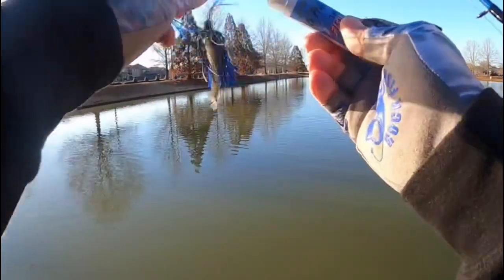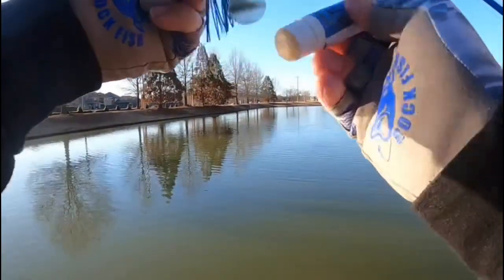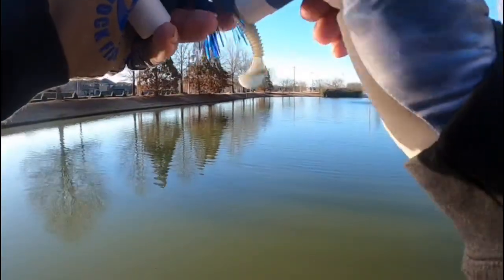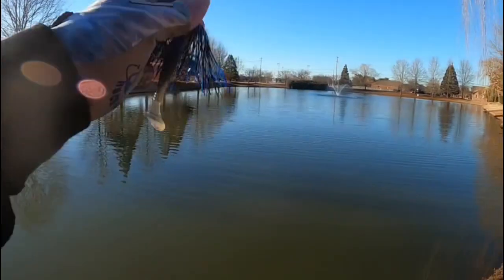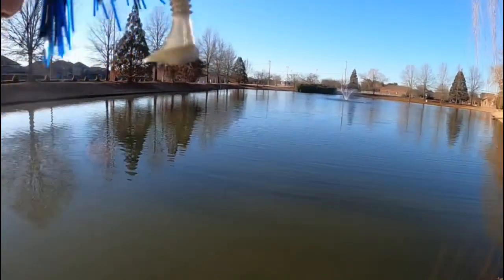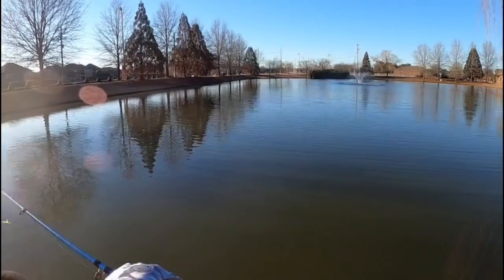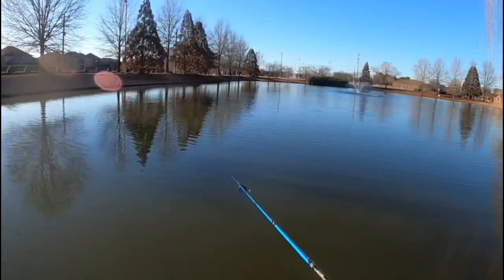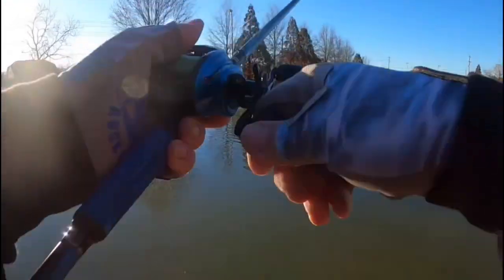Alright guys, I went and tied on another chatterbait and put some of this fish lure on. I'm tied on a black and blue swim chatterbait, and put a swim bait on as a trailer. I was using those swim bait trailers made by Z-Man that look like baitfish. They smell like shad. I tied on a black and blue chatterbait. I'll get it out in a minute.